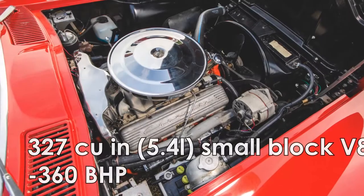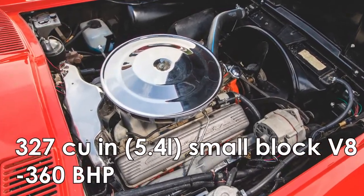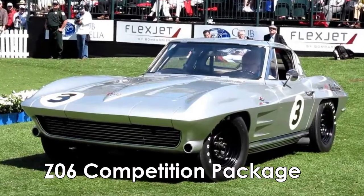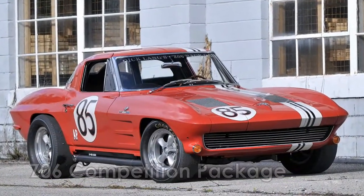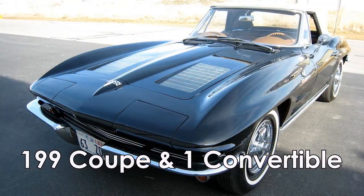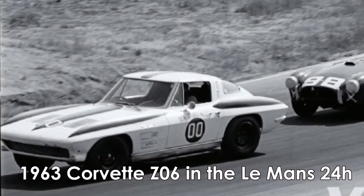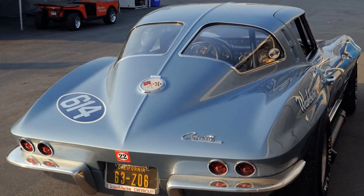It was powered by a 360 bhp 327 cubic inch or 5.4 liter small block V8 engine, and there was an optional Z06 competition package which offered stiffer suspension, bigger multi-segmented brakes with finned drums and more. Only 199 coupes and 1 convertible were factory equipped this way in 1963. And of the 199, a total of 6 were specifically created for Le Mans racing by Chevrolet, and it was the first time that the Z06 name was used with a Corvette.